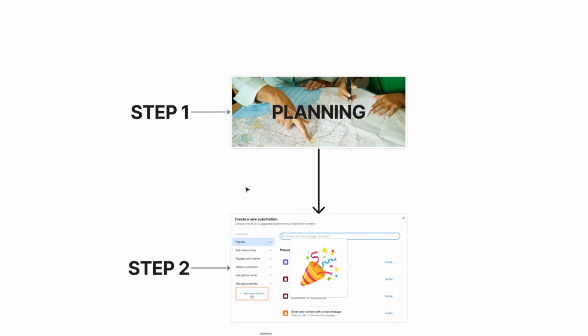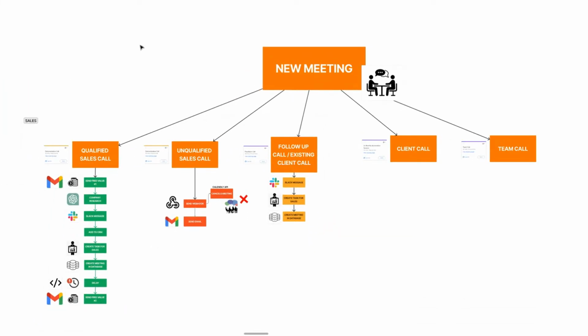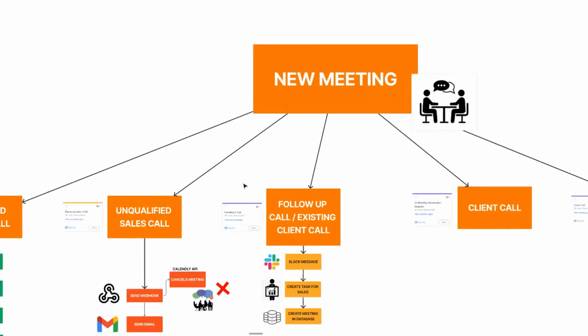Before you go out to build an actual automation, plan it out. Now, don't worry guys, I've already done the groundwork for this. This is basically the plan for automation. If you've watched the channel before, you've probably seen parts of this automation in different videos, but this is kind of a complete overview of this meeting automation. It all originates from Calendly.